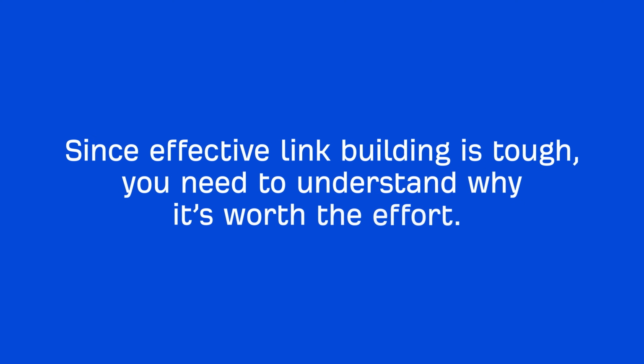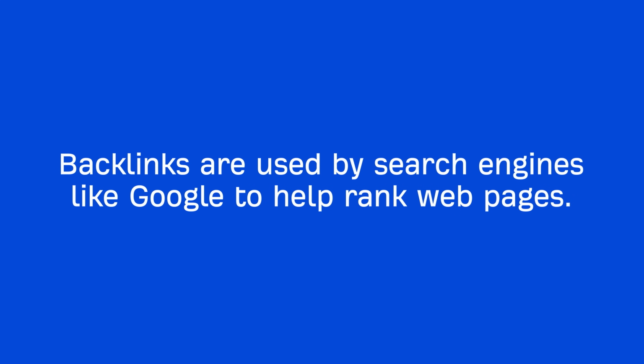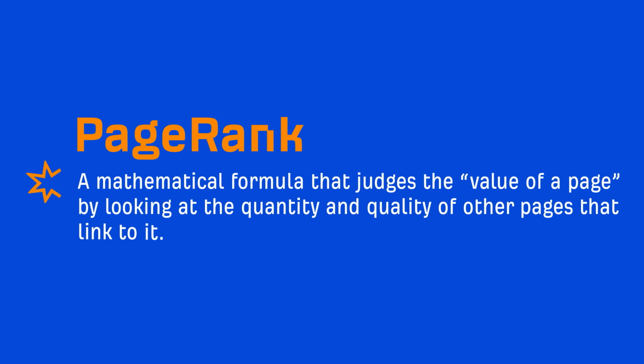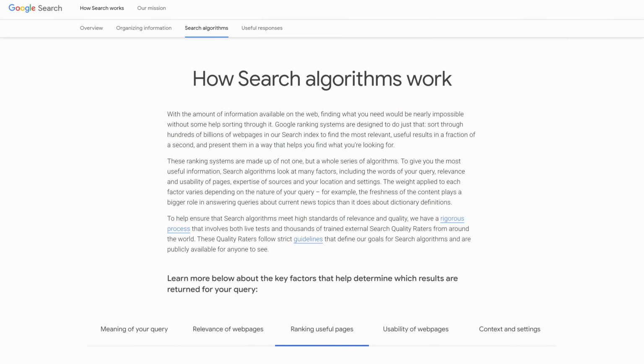Now, since effective link building is tough, you need to understand why it's worth the effort. In short, backlinks are used by search engines like Google to help rank web pages. And it's been this way since 1998 when Google created PageRank. PageRank is a mathematical formula that judges the value of a page by looking at the quantity and quality of other pages that link to it. And Google confirms the importance of backlinks on their How Search Works page.